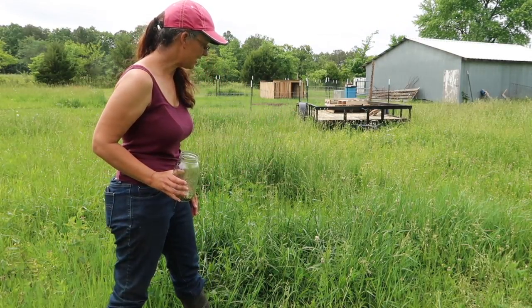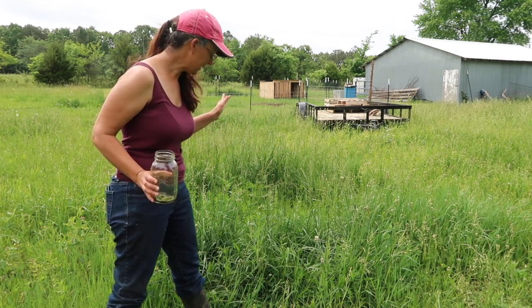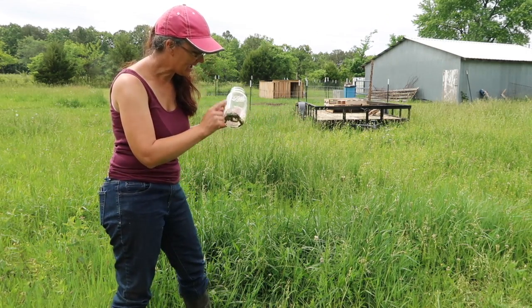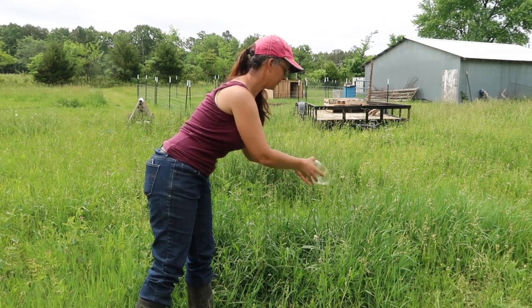Okay, well, it's their lucky day. Out in the pasture area, there's tons of wild carrot, Queen Anne's lace growing. You guys can turn into some beautiful butterflies now, but not in my garden. So, there they go.